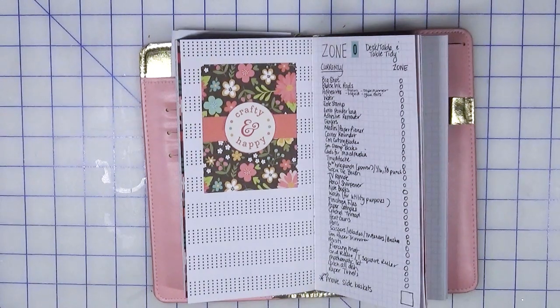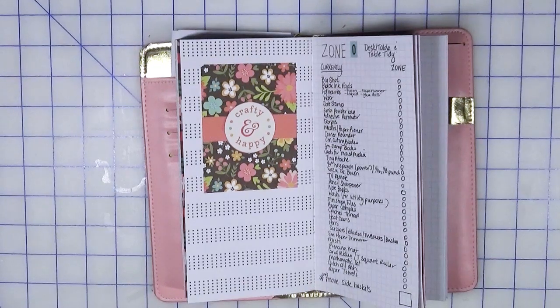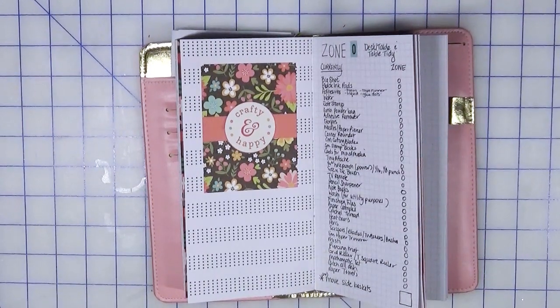This is Melanie, and today we are going to work on the next step in our organization series. What we're going to talk about now is real estate, namely prime real estate and less desirable real estate within our craft space. For this week, we want to just take an assessment of our room and divide it into zones. I'm calling them zone 0 to zone 4.